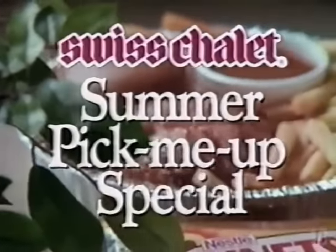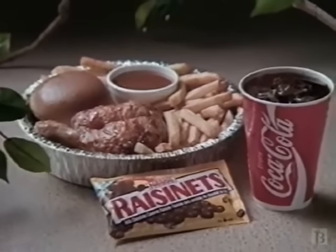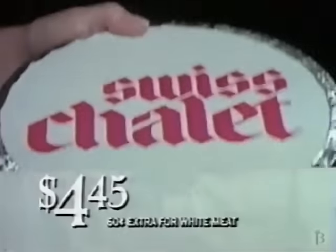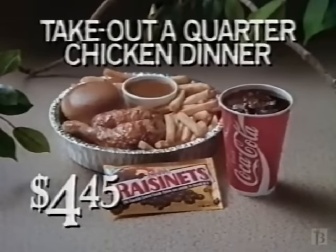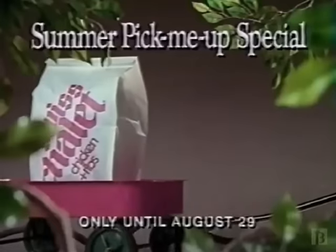Introducing the Swiss Chalet Summer Pick-Me-Up Special. You'll get a free Coke and a free pack of chocolate-covered Raisinets every time you take out a quarter chicken dinner. You'll get a plump, juicy quarter chicken, tasty fries or baked potato, and our tangy dipping sauce. All for our low takeout price of just $4.45. Plus, we'll throw in a Coke and a pack of Raisinets, all for just $4.45. So hurry on in to Swiss Chalet before August 29th or while supplies last, and go home with a Summer Pick-Me-Up Special.